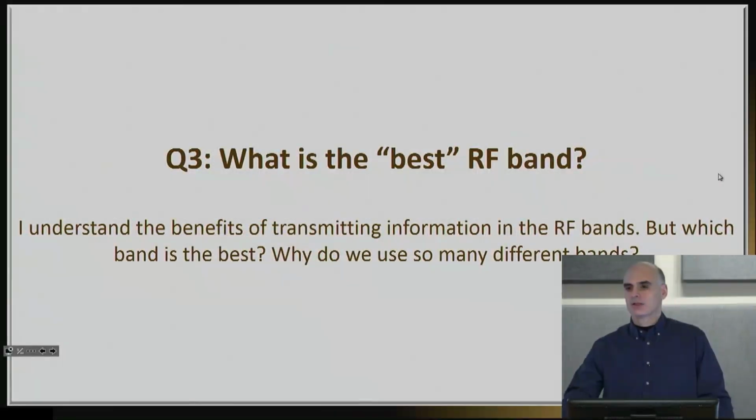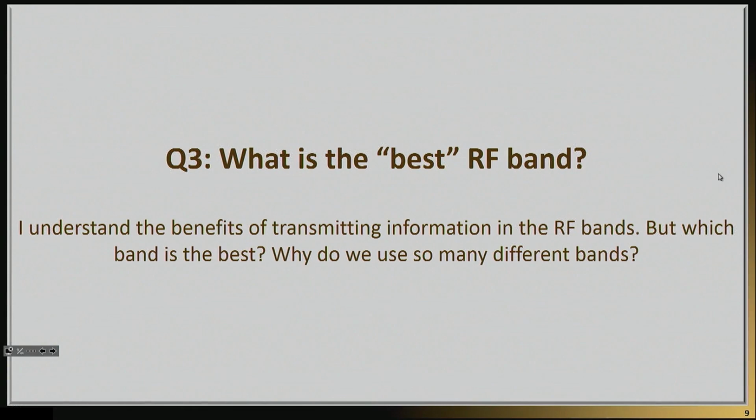Our next question, now that we understand what the need is for an RF band, or to transmit at RF bands: what is the best one? We've been searching for RF bands since Marconi did the first transmission, or even before that. Did we find it? And if yes, which one is that?